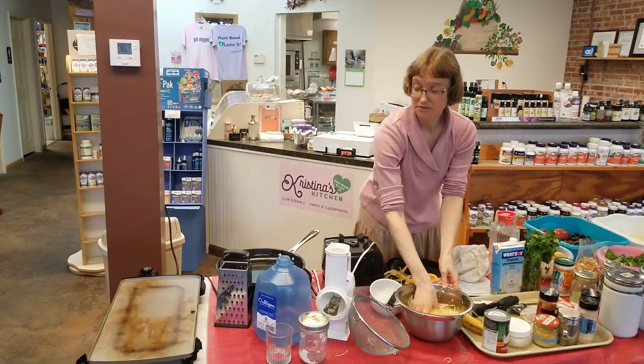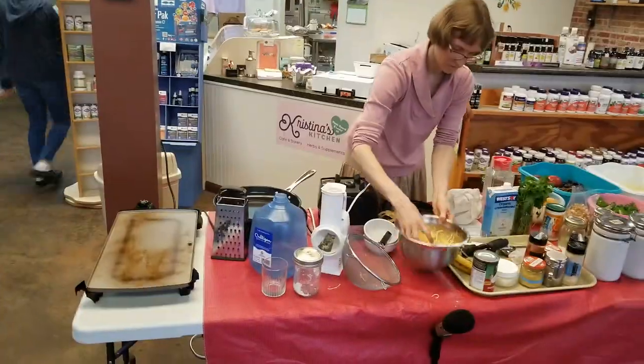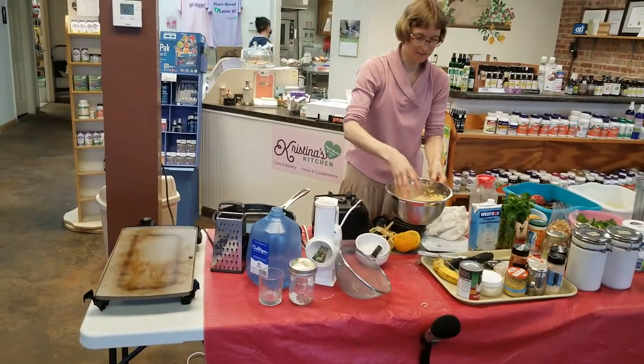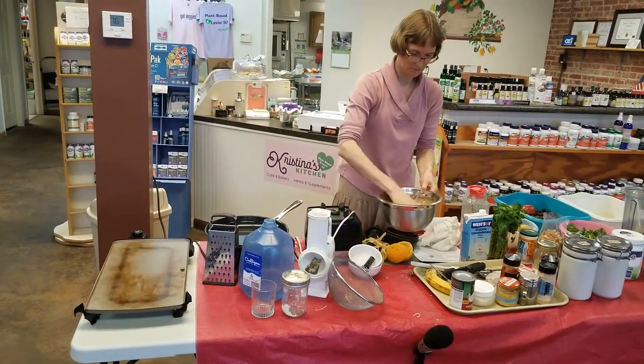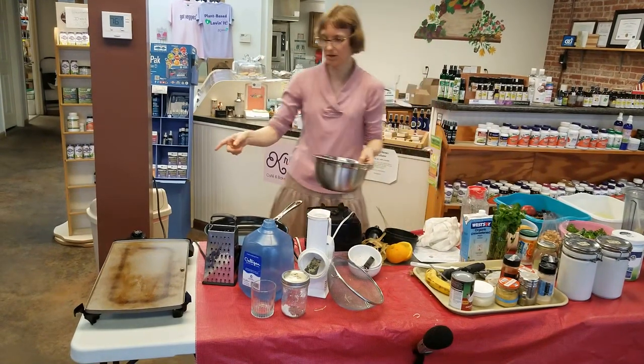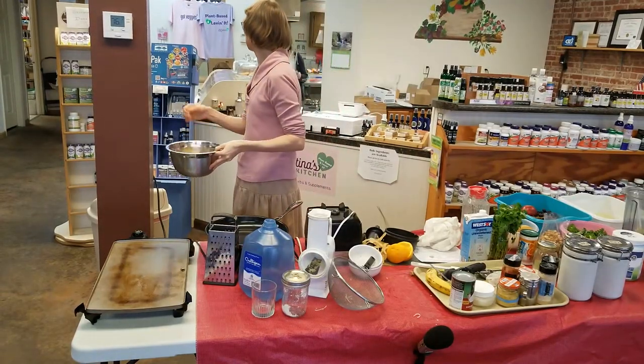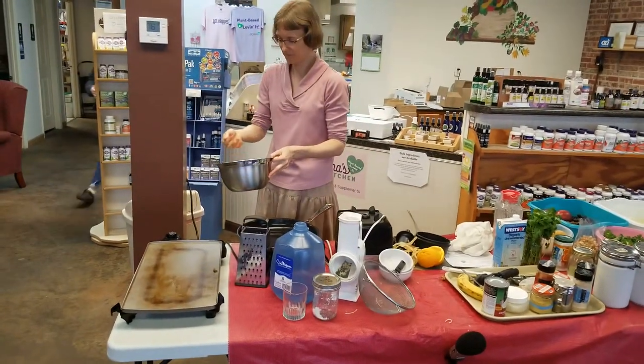Spray coconut oil. Now they're nice and seasoned. I haven't put any oil on them at all. I'm just going to put some oil on my griddle and we're going to put them down on that.